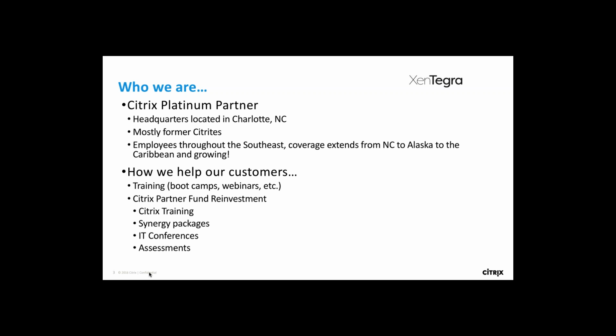XenTegra training consists of boot camps or workshops that are 3 to 4 hours in length, like FSLogix, and up to 2 days, such as our XenApp and XenDesktop bootcamp. We provide these monthly, free of charge online, and also have an option to come on site. We honestly feel our customers benefit the most by having the opportunity to sit in front of the technology and put their hands on it. This training and enablement approach is unique to XenTegra, and our customers appreciate the ability afforded them with this approach.